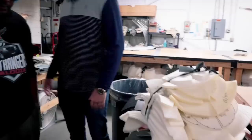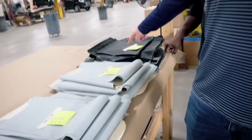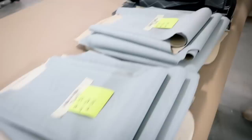So here's some foam padding, patterns, fabric. As you see, we're sketching it out here. Lots of spray glue that's empty. Keeping the environment safe. We'll see where the patterns are for our diamond stitching. So this is where it starts. These guys are on lunch right now.